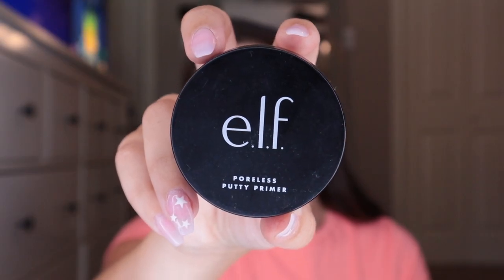I don't always prime, but today I'm going to, just for the sake of this video. I'm gonna use the e.l.f. Poreless Putty Primer. I usually do this really fast. I just put it where I have pores around my nose, which is where I have the biggest and most visible pores. Put this where you need it or use a different primer. A lot of times I will skip primer, but for the sake of this video, I decided to put a primer on.